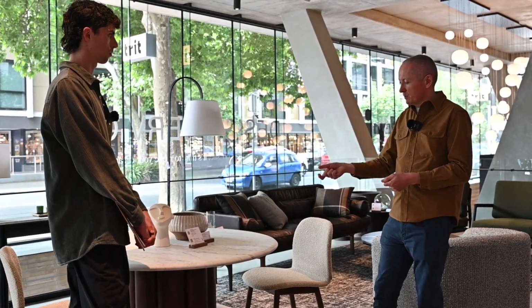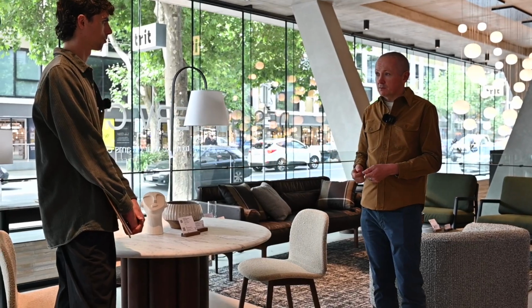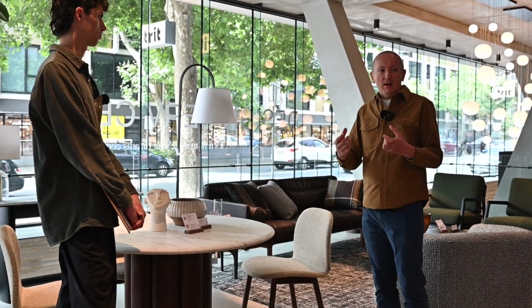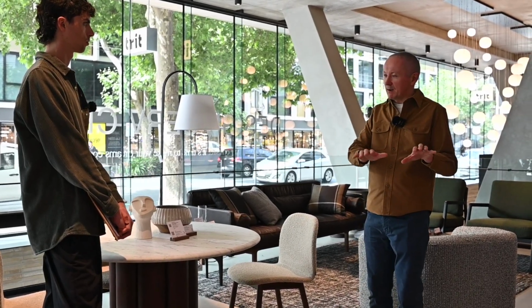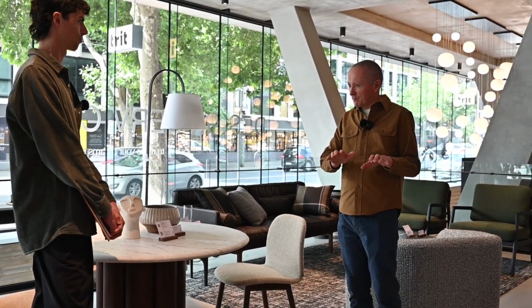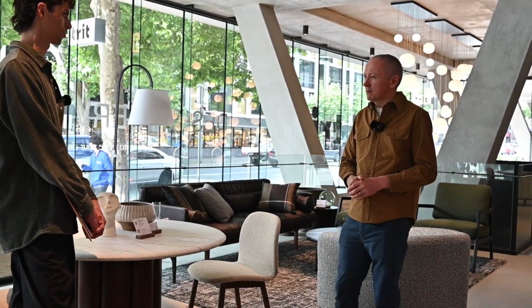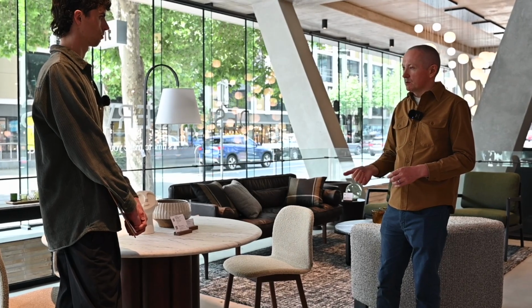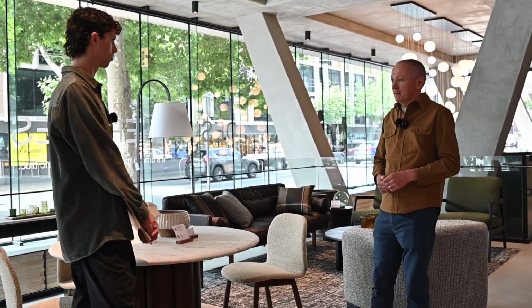Obviously, stone being a natural product, there'll be a little bit of variation from one to the other, more so in the travertine, because how many or how few holes there are, and how many of them we've filled and how many we've left open, will vary from one top to another. So that variation is quite big in travertine, and less so in the Carrara or the black Nero Perlato. Yeah, beautiful.